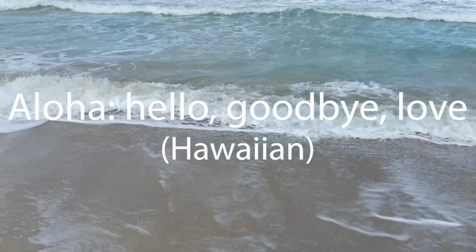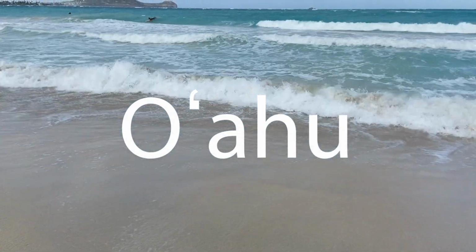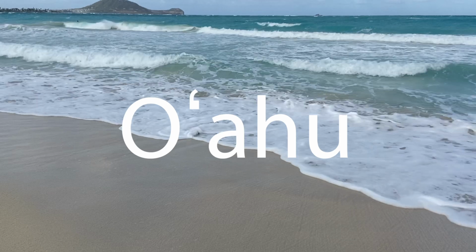Aloha! Today we'll be going on a tour of the most populated island in Hawaii, Oʻahu. Get ready and enjoy the ride. Let's go!